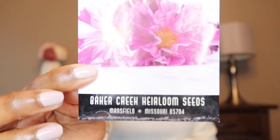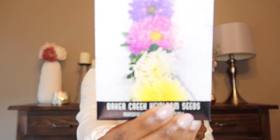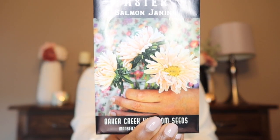So I'm also, like I said, going to plant some flowers this year, and I got this pack of Cosmos Seashells from Baker Creek with one of my orders. Whenever you purchase from Baker Creek, they give you a free pack of seeds. So this came in one of my orders. Excited about that. I also purchased some aster seeds. So I have the Aster China Perfect Perfection mix, really pretty blooms. And then this one is the Salmon Janina Aster. Beautiful color. I'm excited about these the most.